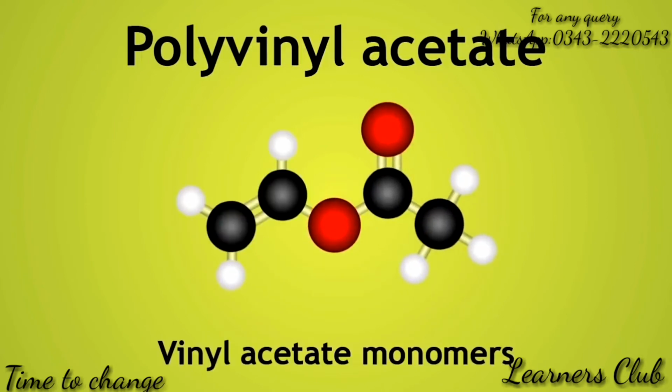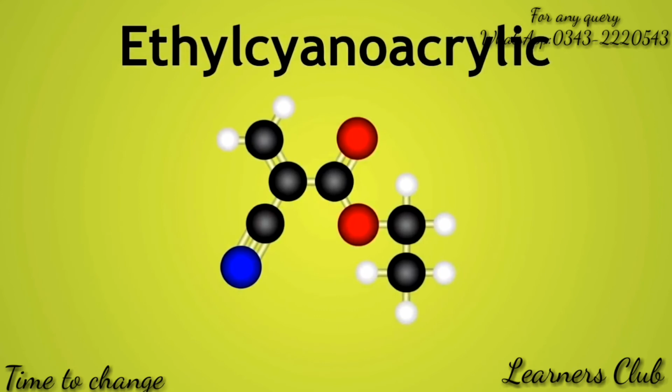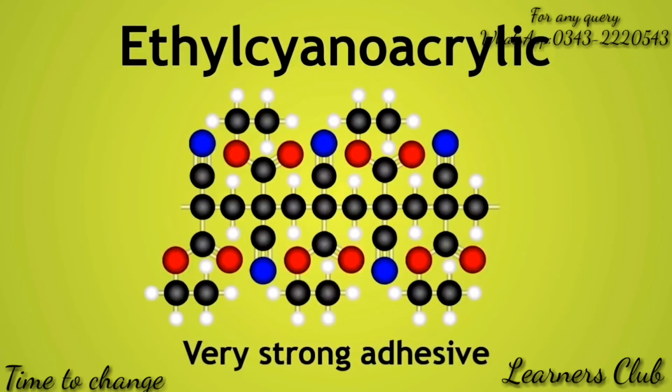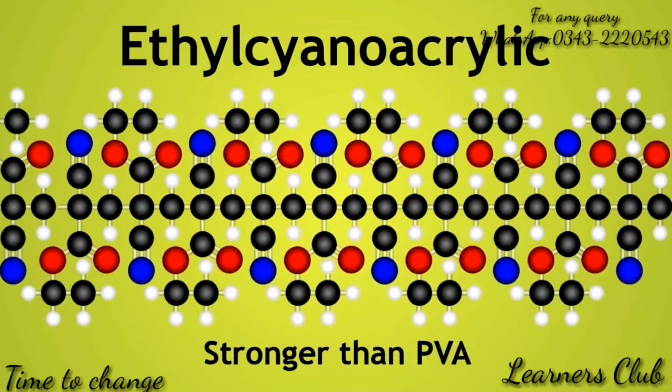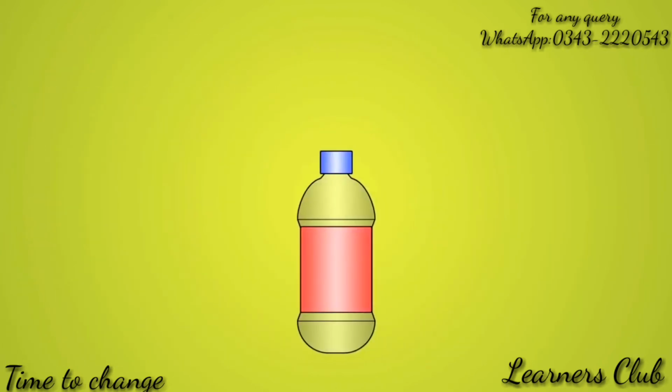When you lick a stamp to stick it on an envelope, and when you lick the edges of the envelope to seal it, that sticky part is actually made of polyvinyl acetate. Ethyl cyanoacrylate polymerizes to form a very strong adhesive, much stronger than PVA glue. This very strong glue is known as superglue.